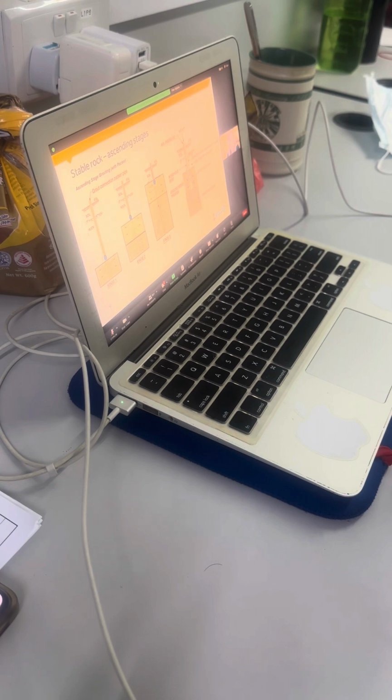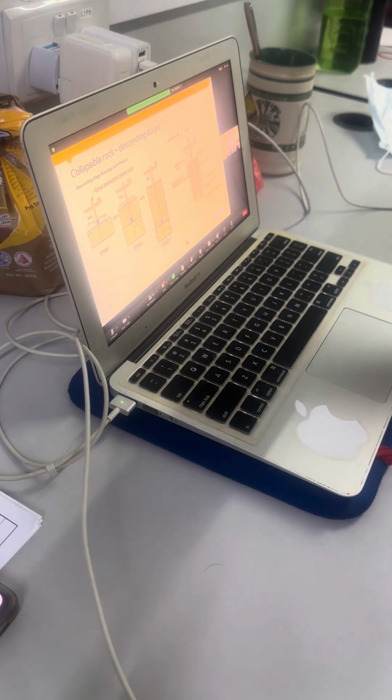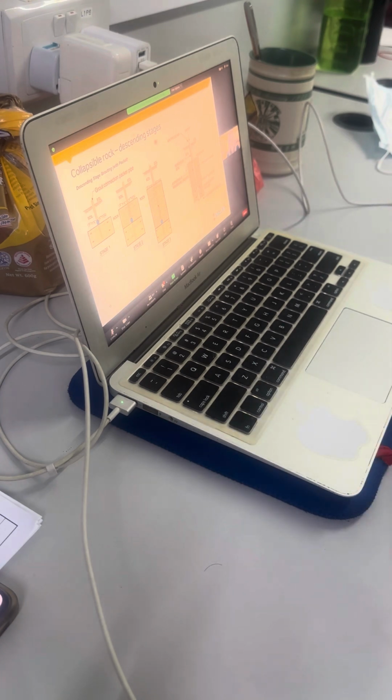When we have unstable rock, we need to move to a different methodology, and I will present three types of possible approaches. The first one is called the descending stages method. So in this case, we will start oppositely to the other one, from the top of the rock.